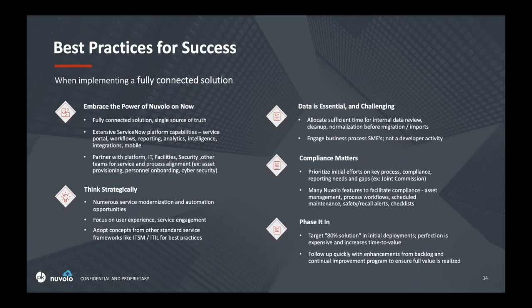One technique that we found to be useful is to leverage key concepts from some of the successful service models like ITSM and ITIL that you may be aware of to improve consistency. We found that can help fill in some of the gaps in some of the other functions that don't have well-defined process frameworks.